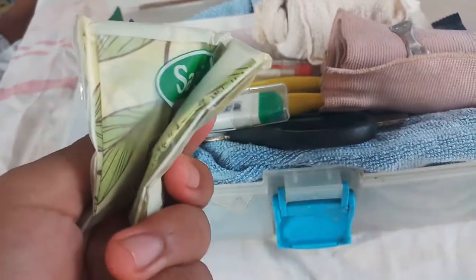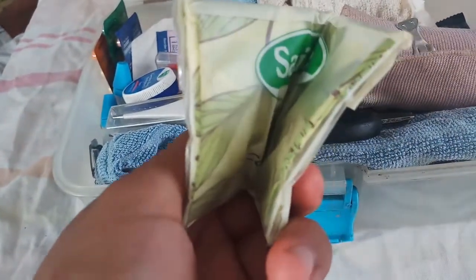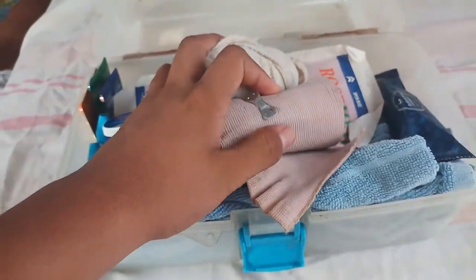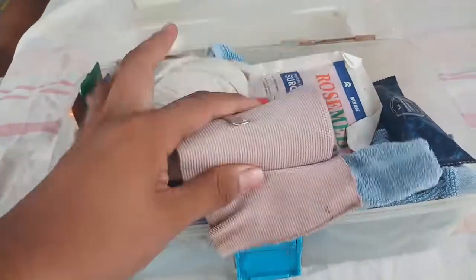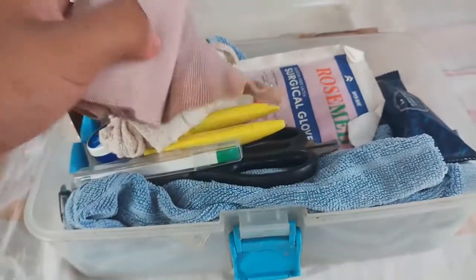And next, we have here is a wet wipes, which is very useful on cleansing up your body and wiping up your dirty things on your body. Next, we have two types of bandages. So we have the ones that has a lock on it and the ones that doesn't have a lock on it. So I prefer to use this one because this one has a lock and is very flexible compared to this one.